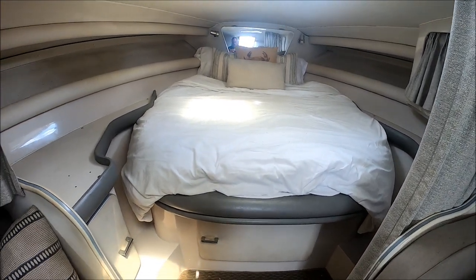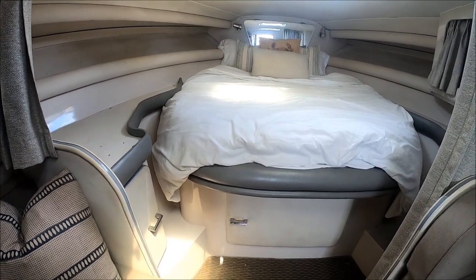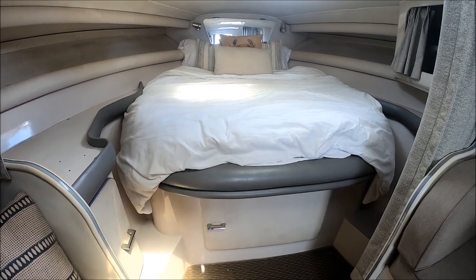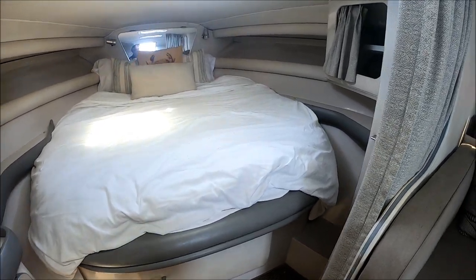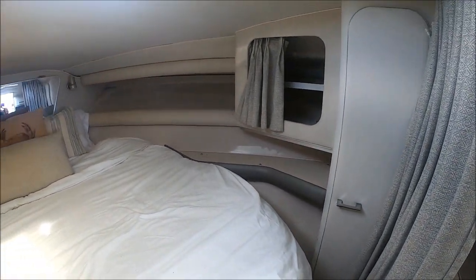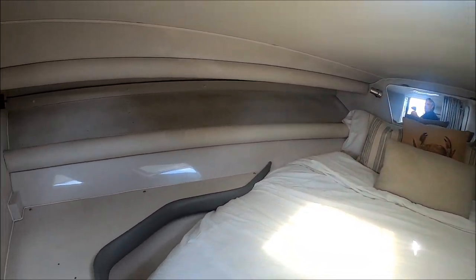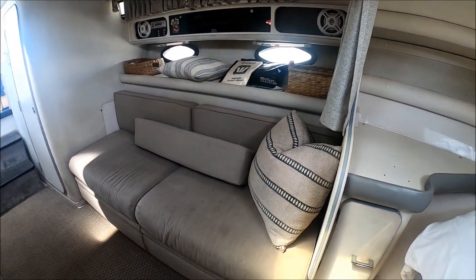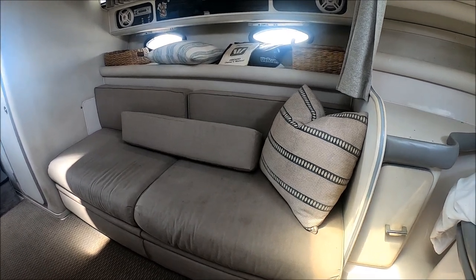This is an awesome feature right here. It's an oversized island bed with steps to make access from either side easy. Nobody's crawling over each other, which makes it that much more comfortable, and it's easy to make. Over here, we've got some shelves and a hanging locker, gunnel storage, there's another hatch, mirrored locker, and then as we circle to port, we have a sofa, which actually opens up and becomes yet another sleeping area.